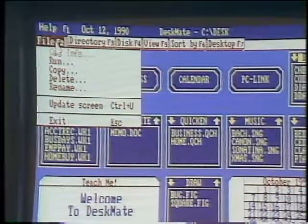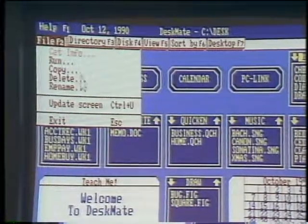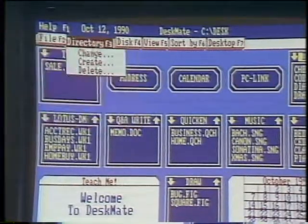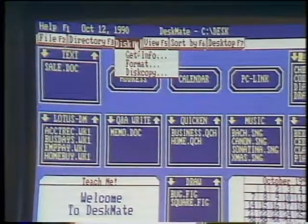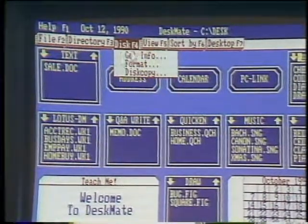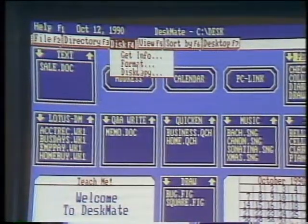Okay, first of all, DOS and the DeskMate shell are built into ROM. Most of the common DOS functions are built into the machine so that the user doesn't have to use the cryptic DOS language: copy, delete, rename, changing directory, creating a directory, formatting and copying diskettes. Those are all built into the desktop so that the customer doesn't have to use or learn those DOS functions.